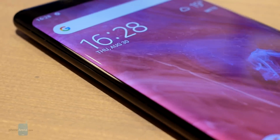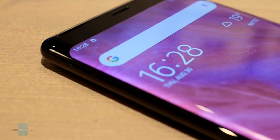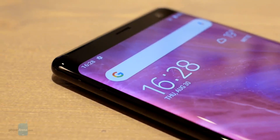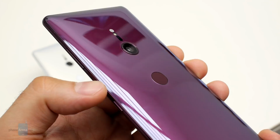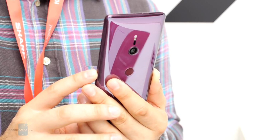What's new is that the 6-inch screen is now curved on the sides. It's a small, subtle touch, but it makes the Xperia XZ3 stand out visually. The fingerprint scanner is at the back of the phone below the camera, but it is placed a bit too low for our liking. We are still not sure if that's a placement we can get used to over time.